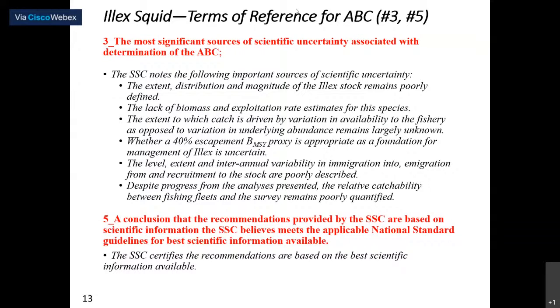The variation in availability versus variation in abundance is not truly known. And again, noted that a 40% escapement policy, that is, you compare what the residual biomass would have been had it been subject only to natural mortality. So you compare what was with what would have been. That gives you your percent escapement. We really don't know whether that policy is sufficient for Illex squid. It is a policy that has been used in other fisheries around the world, squid fisheries around the world. So it's not totally without foundation, but it is unknown as to whether it is sufficient for that.